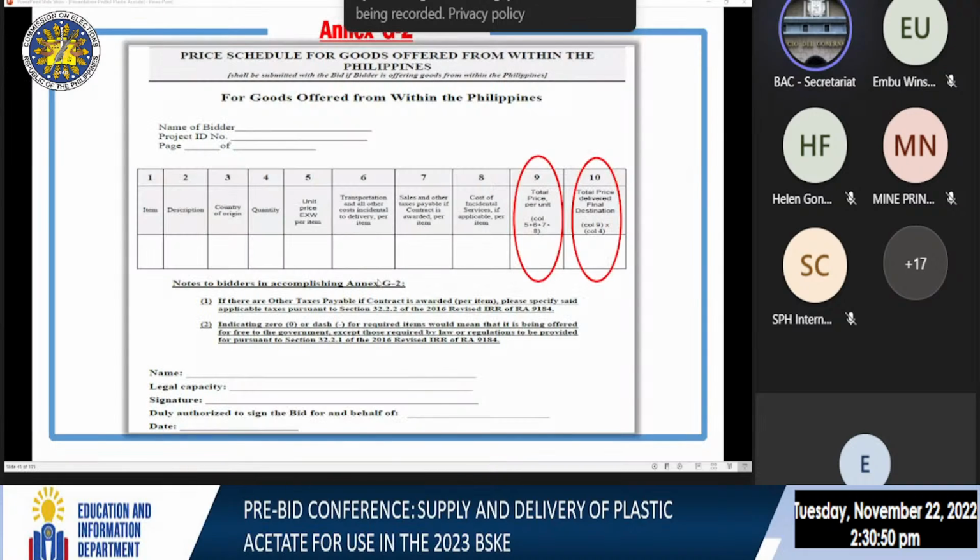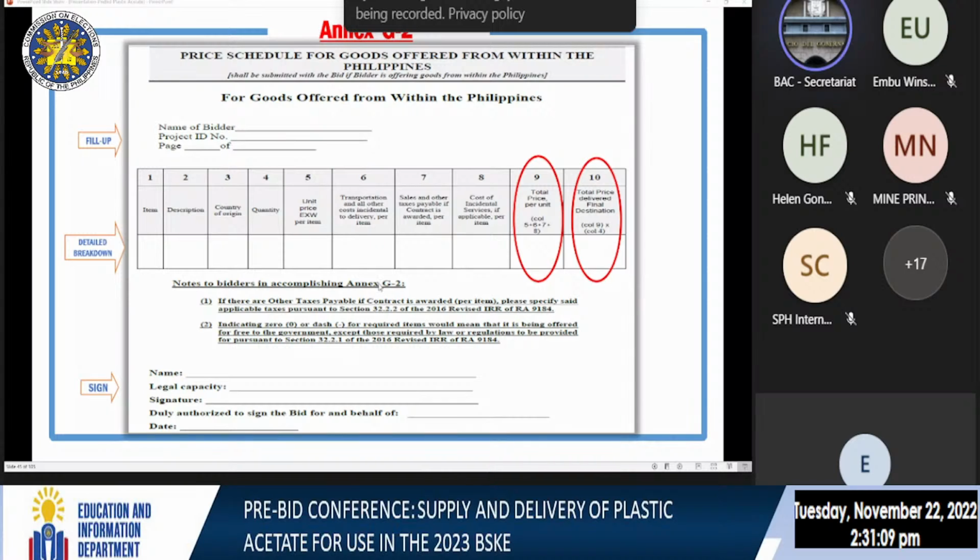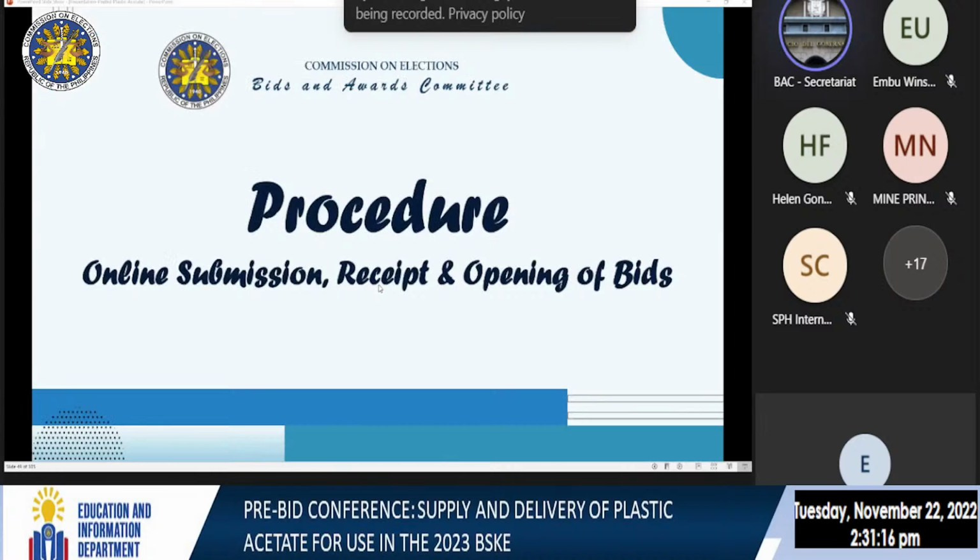If ever naman po that your goods offered within the Philippines, Annex G2 po yung gagamitin. And again, you have to fill up and indicate the detailed breakdown of your bid therein. And also, please don't forget to sign this form. That's all for the documents to be submitted. And we'll now proceed to the procedure on online submission and receipt and opening of bids.